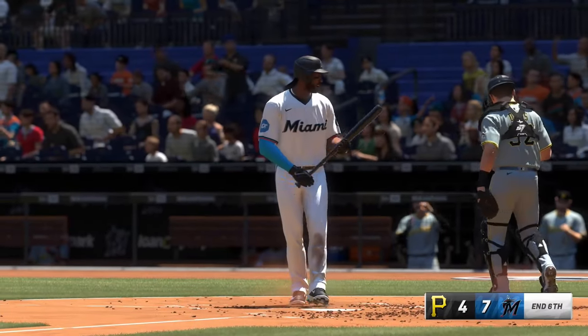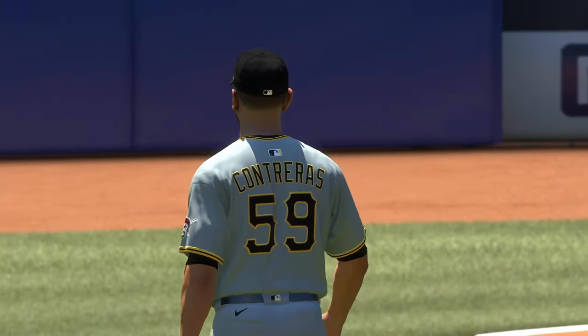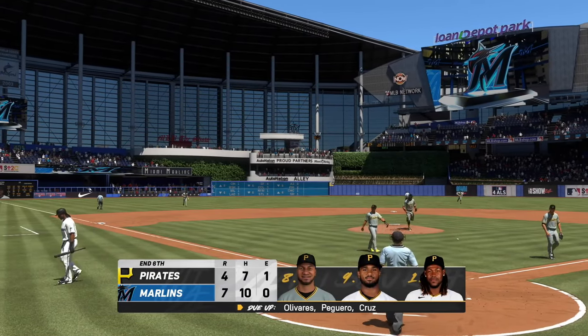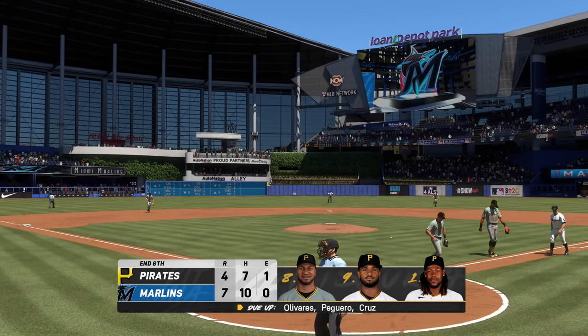Called strike three on the fastball, and that ran back over the inner half. So they move out in front after a four-run outburst. Seventh inning coming up. It's the Marlins 7 and the Buccos 4.